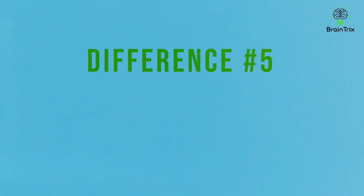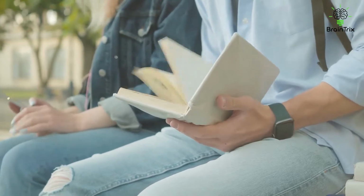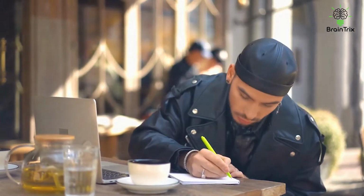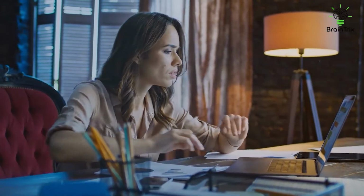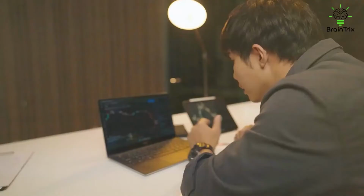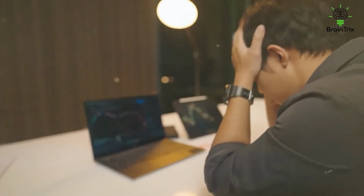Difference number 5. INTPs focus on their thoughts, and INFJs focus on feelings. This difference isn't quite the reveal because it's in the names of the actual personality types. But hey, we're still gonna take a minute and break it down for you. INTPs value their thoughts more than anything else, which makes them analytical and perceptive human beings. If they have to make an important decision, they'll spend a few hours gathering information, weighing the pros and cons, and evaluating every possible outcome. Now, let's be honest, there's nothing wrong with being prepared, but it can definitely get annoying sometimes.